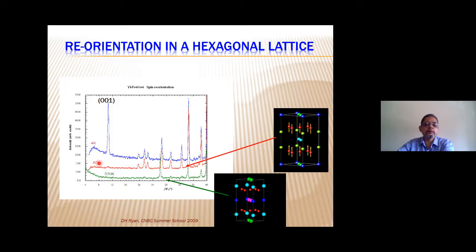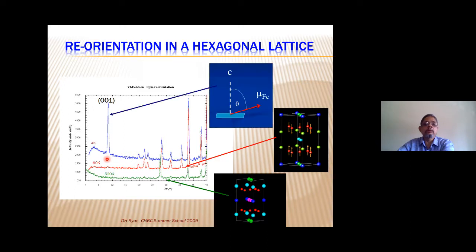But something strange happens when you pull it below 80 Kelvin. You suddenly see that there is a 001 line, a very strong line, which has just appeared. So what does this mean? It means nothing but that the spins which were aligned along the C direction have suddenly been forced to come out of the C direction. Now, due to some exchange interactions, these spins are aligned at an angle to the C direction. Because they are aligned at an angle, there is now a definite component along this side and a component along this side. This component doesn't give you any scattering, but this component, which is perpendicular to this axis, now gives you a very strong scattering, and that manifests over here. So this is an example of the directional dependence of magnetic neutron scattering.